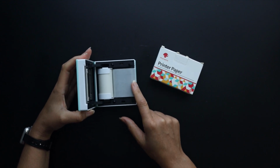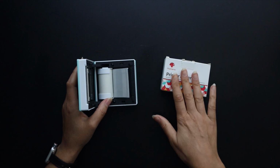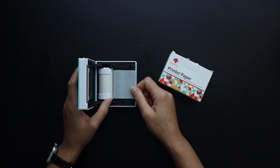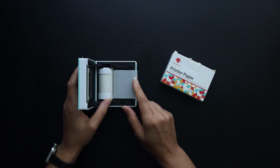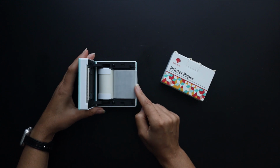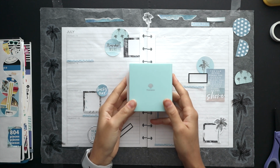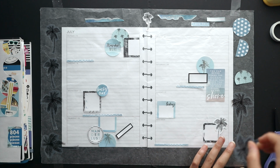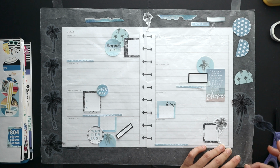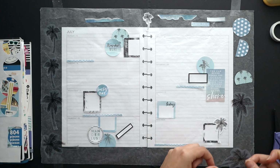It comes with a white roll, and then you could also get this transparent set, so that's what I use mostly for my planner, but you could use it with the paper as well. I've also used this to print out the labels for my dashboards as well as custom stickers. So if I'm trying to create a theme and I don't have the stickers in my arsenal to get it done, sometimes I'll look online and print things out and just make my own stickers using this printer. It's been an awesome tool to have just to make things happen.